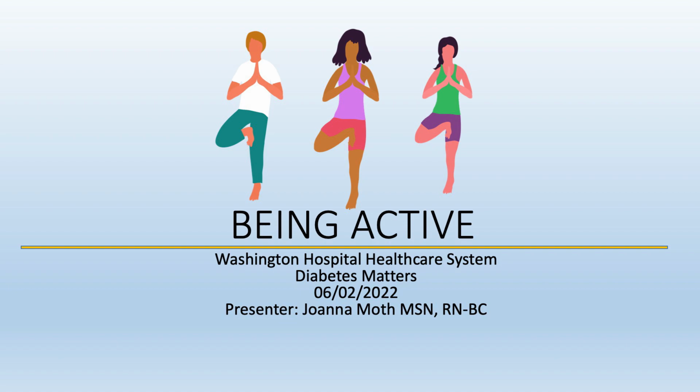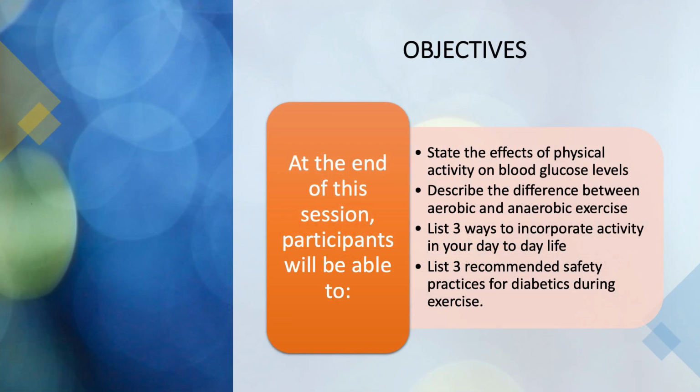Let's go ahead and get started. By the end of this session, our goals for today are that we'll be able to state the specific effects of physical activity and how it affects your blood glucose levels. We'll also be able to describe the difference between aerobic and anaerobic exercises, list 3 ways to incorporate activity in your day-to-day life, and also 3 recommended safety practices for diabetics during exercise.